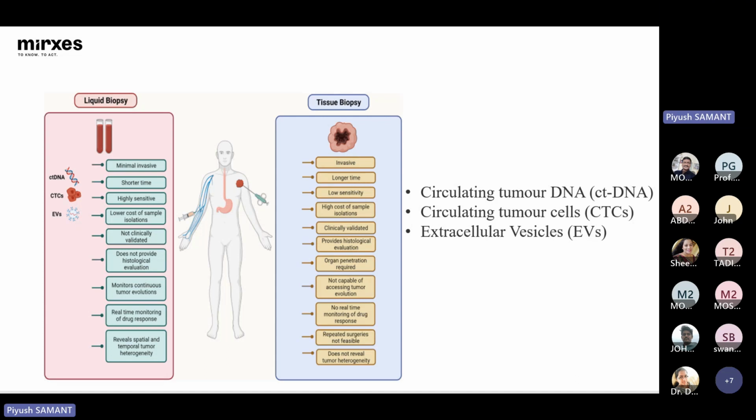But the point is, in so many cancers, this tissue biopsy is very painful. It's a very painful technique, and it is also dependent on the expertise of the doctor, whoever the medical practitioner is. Also, we need sophisticated instruments to perform these kinds of tissue biopsies, especially when the tumor is inside an organ. Especially in brain cancer, biopsy is not possible or very difficult. Even in the case of gastric cancer and lung cancer, these kinds of tissue biopsies are very difficult.